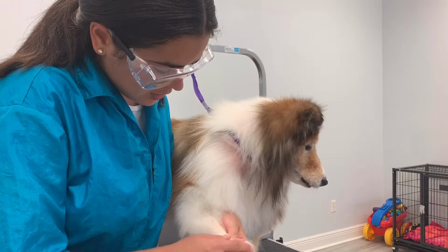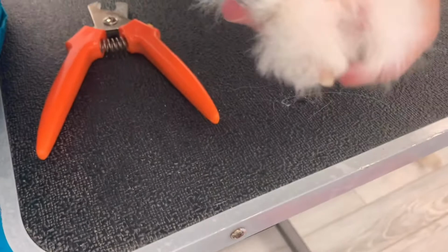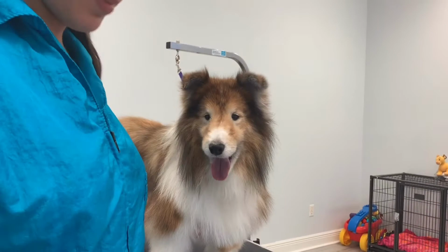His nails are not that long, but look at this. He has severe arthritis, and look at this nail. It's all on the side. It's just bad, guys. He's just old. I'm just going to Dremel, see how it goes.